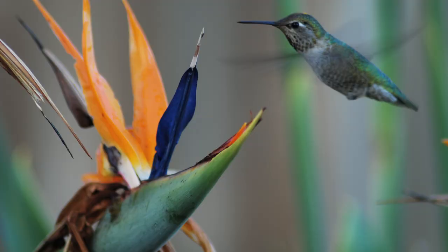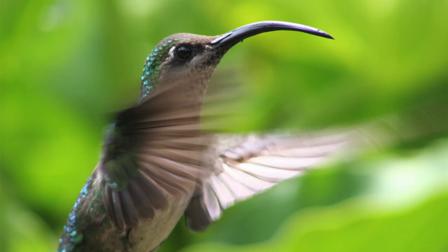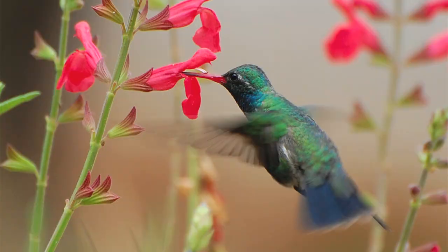But that's not the whole story. Flowers, it turns out, aren't all shaped the same way. Hummingbird beaks can be short or long, straight or very curved. Each beak is kind of like a puzzle piece, specifically shaped to fit into a specific type of flower.